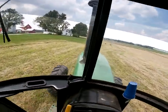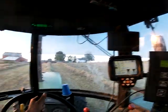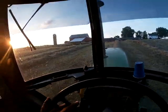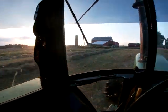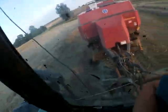I'll get back with you after a while. Well, we're still baling along. What time is it? 8:30 right now, and we're about halfway. Well, we stopped and we put preservative in the baler.